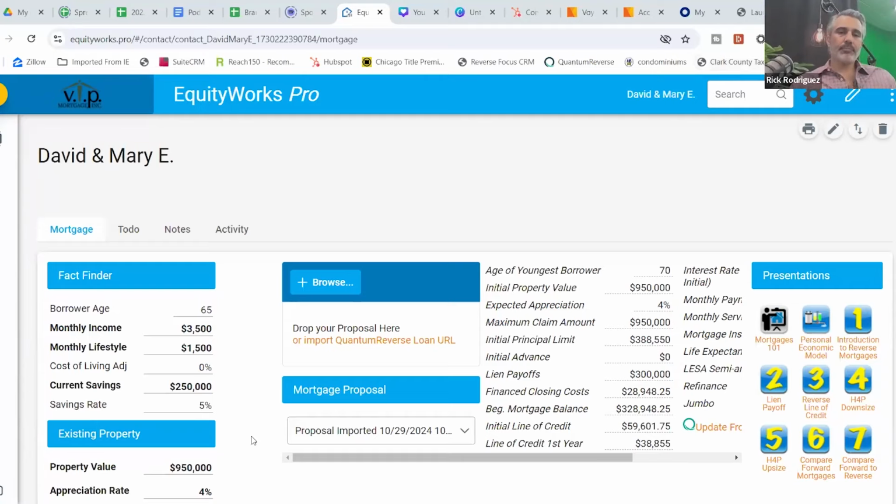So let me show you an example. I'm going to walk you through the software that I use, which is called EquityWorks Pro. It's software created by MoneyTrax, a company that creates planning software for a lot of financial advisors throughout the country. They created software for us to best illustrate how a reverse mortgage can work in the big picture of the retirement plan. So let me walk you through this.